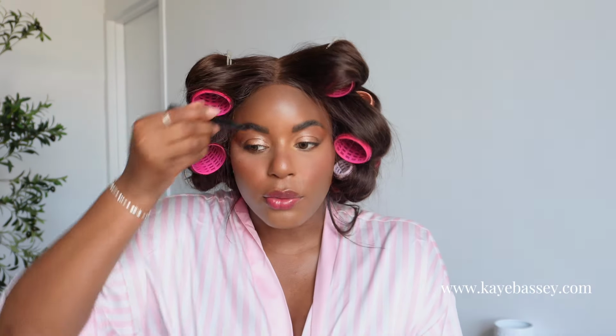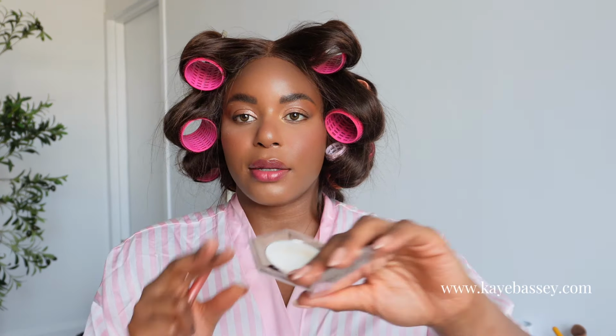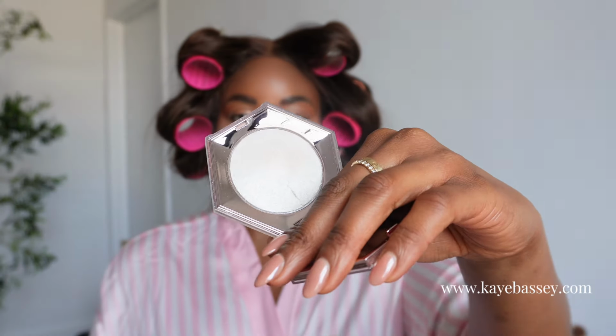I'm using this brow pen by Anastasia Beverly Hills again, and just doing light strokes throughout the brow. So I just want it to look really fluffy. One of my favorite steps for this look is highlighter. I'm using this gorgeous one by Fenty Beauty. It's called How Many Carats. So basically it's like diamond color. Pretty silvery. I hope you can see it. Wow, look at that. Stunning.